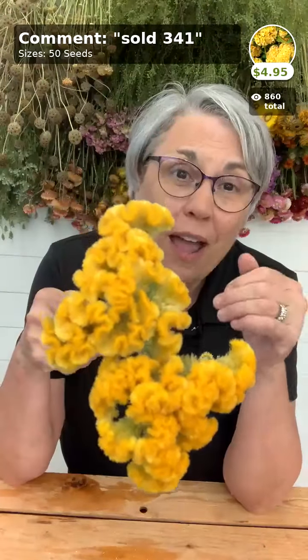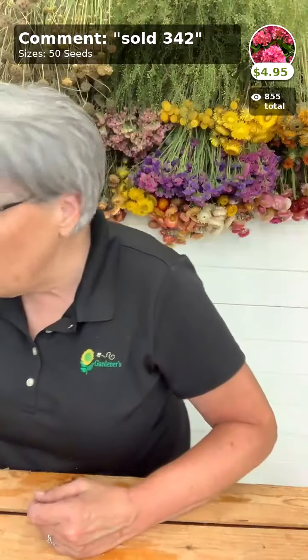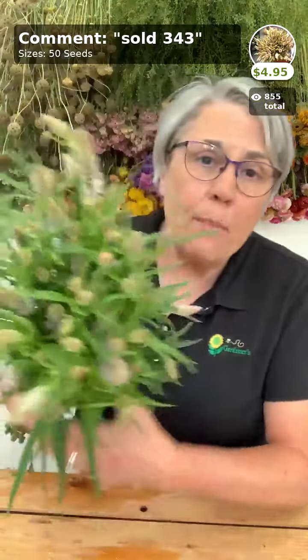And friends, this isn't very showy yet, but I had to show it to you. This is Gold Coxcomb, just starting, right? Great for bouquet fillers. Totally love that. And look at this color. I think this looks like cotton candy. It's called Kurumi Rose. It is really a beautiful color, and it's a hot magenta color, so it's really easy to pop up bouquets.